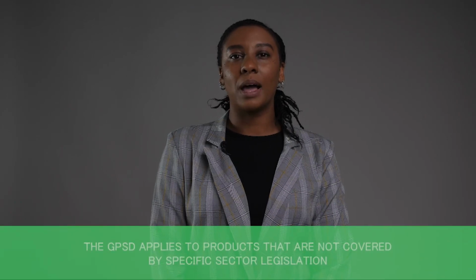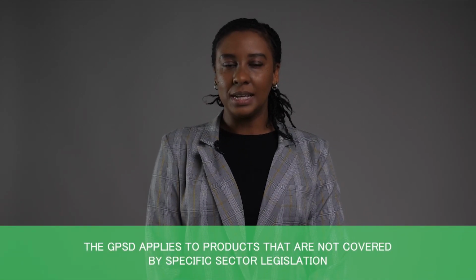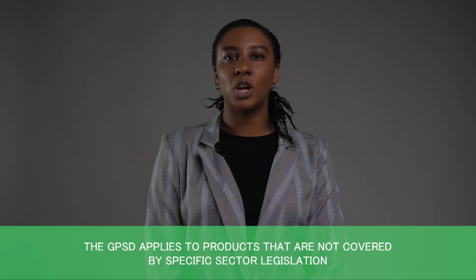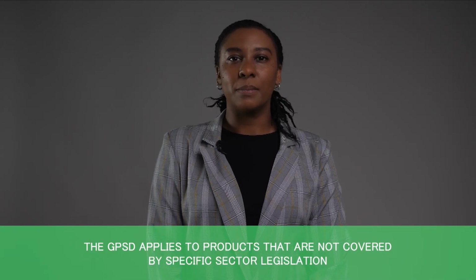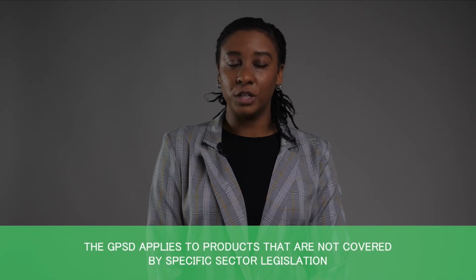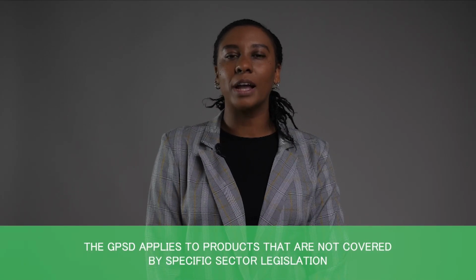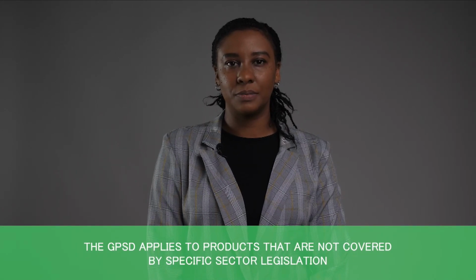The General Product Safety Directive does not require the CE marking to be affixed on the product, but uses many of the same principles for proving compliance. It applies to products which are not covered by a specific sector legislation, such as furniture, textiles, child use and care articles, bicycles, and so on. So, as a manufacturer or a distributor in the EU, you need to make sure you're aware of the different directives and standards which apply to your products to ensure you're meeting the GPSD requirements.